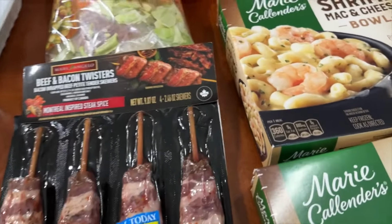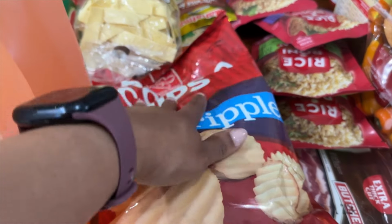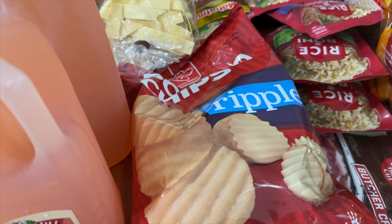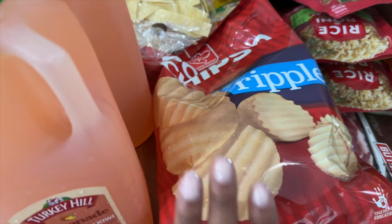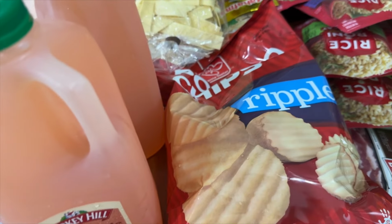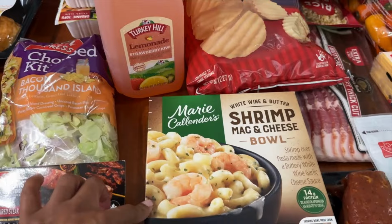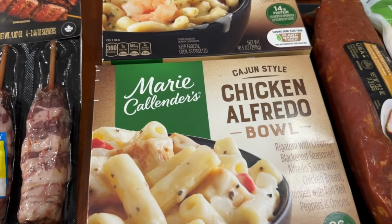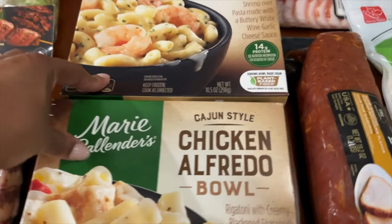A good price. Moving up here to the potato chips. We have lots of different type dips going on in the house. And so, including veggies, sometimes you just want some chips to go with some French onion dip. And so I bought the plain Harris Teeter chips for $2.50. I bought these for my son and my daughter. I bought her the shrimp mac and cheese bowl and my son the chicken Alfredo bowl. These were two for $5, which is a good price.